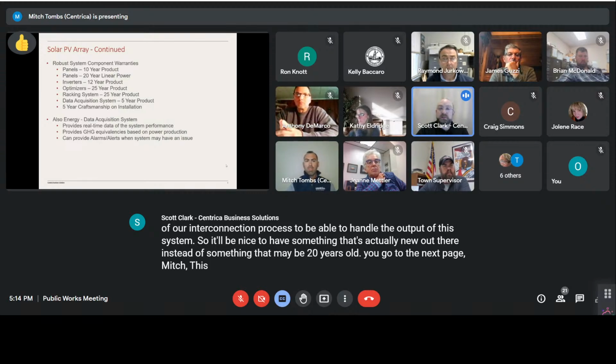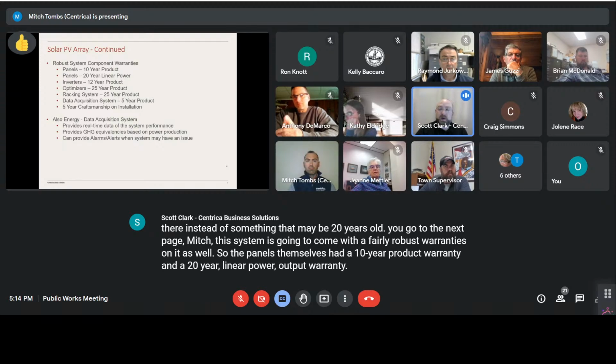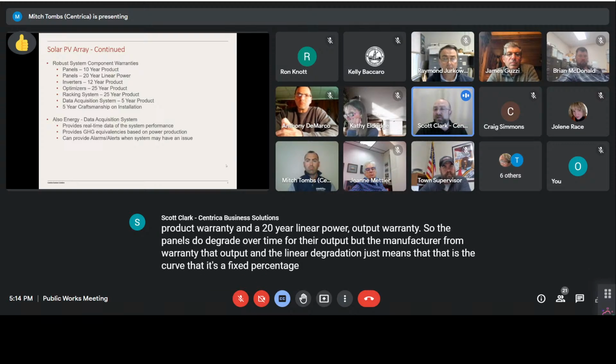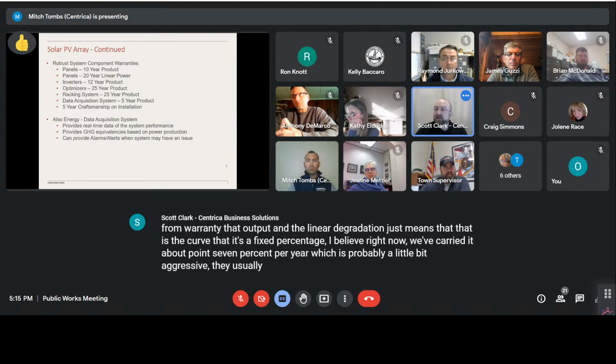This system is going to come with some fairly robust warranties on it as well. So the panels themselves have a 10-year product warranty and a 20-year linear power output warranty. The panels do degrade over time for their output, but the manufacturer will warranty that output. And the linear degradation just means that is the curve, that it's a fixed percentage. I believe right now we've carried it about 0.7% per year, which is probably a little bit aggressive. They usually warranty, we expect to see somewhere around 0.5%.